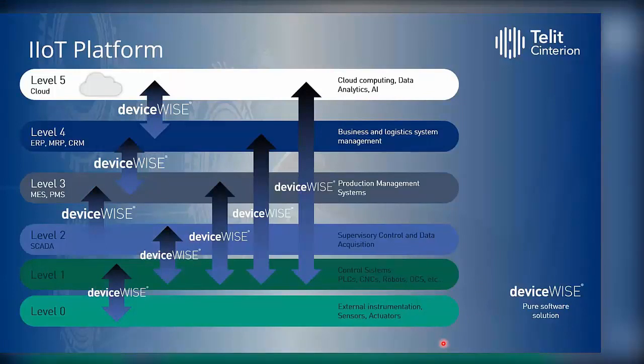These are typically the 6 different Purdue layers that you would normally go through in the standard Purdue model. DeviceWise fits not only from one to another, but in between every single one. So it doesn't matter where you are in your journey into an industrial IoT system, DeviceWise fits right in and can help you move from where you are to where you want to be.